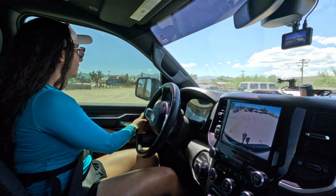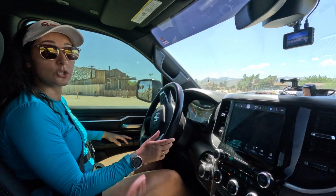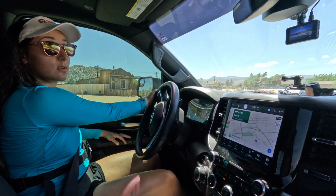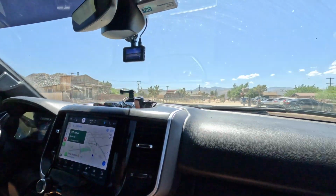Friends, so we are leaving Pioneertown. We're gonna drive about an hour to go to Skull Rock and Heart Rock in Joshua Tree. Let's go.